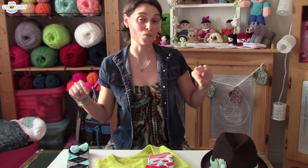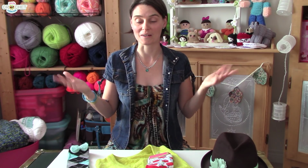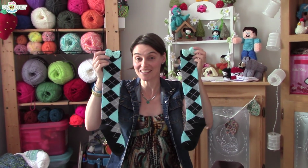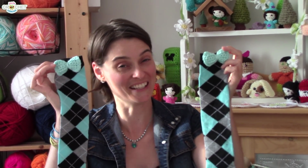Okay, so now I'm going to show you some of the really cute ways, quick and simple, that you can use some of the stuff you get in a surprise bag or maybe even a gift you're not so sure about, and you can restyle it into something that you would be happy to wear. So first, let me show you these socks. So here are my knee-high socks. I love argyle. I think these are adorable, and turquoise is one of my favorite colors. So I really scored with these socks. However, you can always make something cuter.